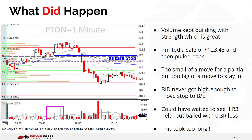So let's look at how it all played out in the end. The volume kept building after my entry. So here's my entry volume. And it did test on R3. I was watching that very carefully. So that had me down to about 0.3 R, not a loss, but an unrealized gain of negative 0.3 R here. And then the volume kept coming. I kept watching that very carefully, and I really liked what I saw.